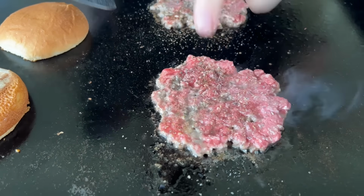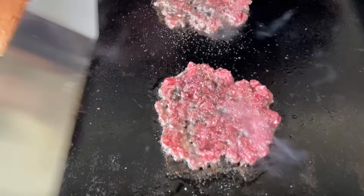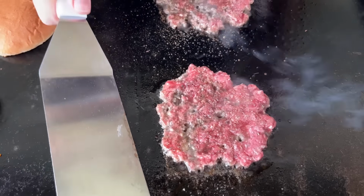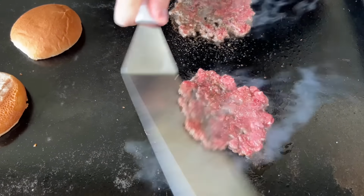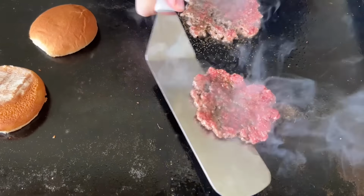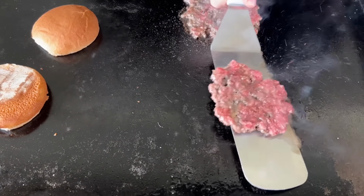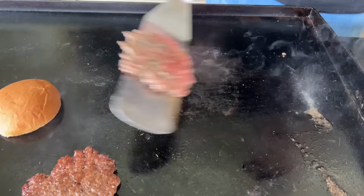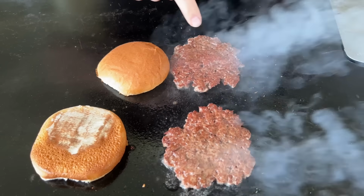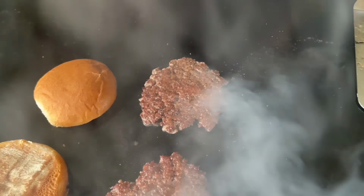Notice how we got the color creeping up. Perfect time to flip. And you want to get underneath the burger and get that crust off. Just like that. See all that golden brown color? That's what you're looking for.